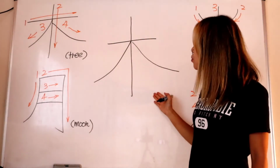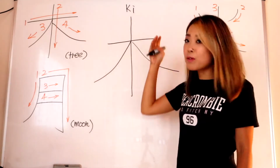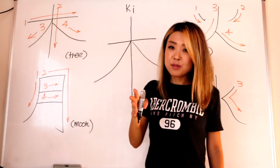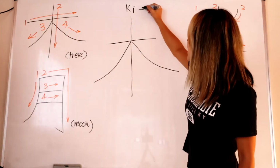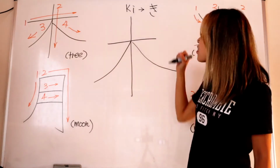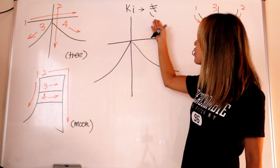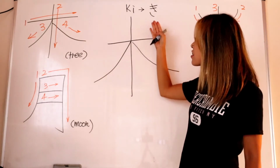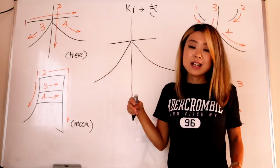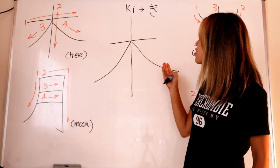And the pronunciation is ki. And if you already know hiragana from my video, hiragana ki is this one. Okay? So if you are a beginner in Japanese, let's learn hiragana first. And after that, you can step up to kanji, so it will be more professional. Okay, so this is tree.